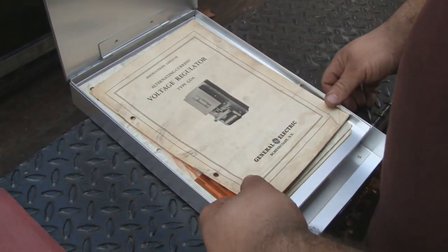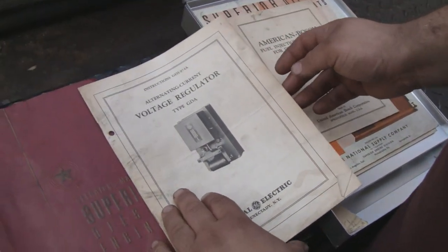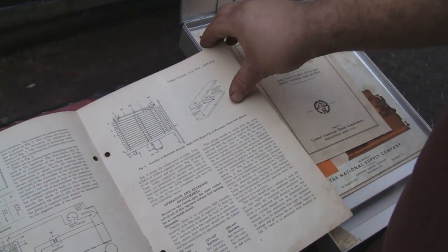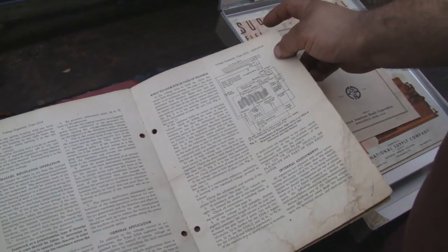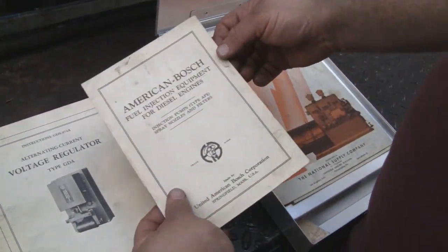Wow. All right, well, here's a booklet on the voltage regulator, which we did get with this. So, just the theory of operation, wiring schematics, testing procedures, very important information to have. We got a booklet. Wow, you got a book on everything.